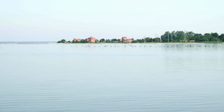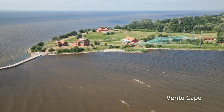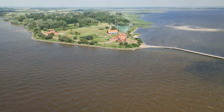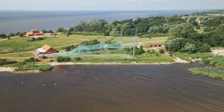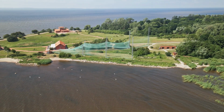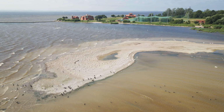And this takes us to a must-visit attraction within the park, Ventės Cape Ornithological Station, a renowned birdwatching destination. Ideally situated at the cape between the delta and the Coronian Lagoon, it has one of the first bird ringing stations in Europe still in operation, which was opened here in 1929.